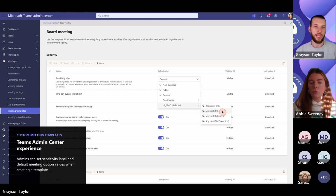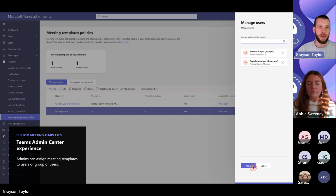So what you see here is us creating that custom meeting template. And then what you're able to do after that is actually assign it to end users, right? You can either assign it directly to a user or multiple users. Obviously, in an enterprise environment, that's going to be challenging to do at scale. So what you can also do here is create a group or use an existing group, and you can assign it to that group as well.